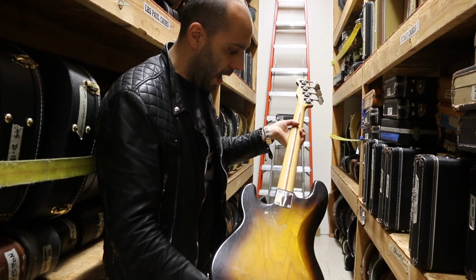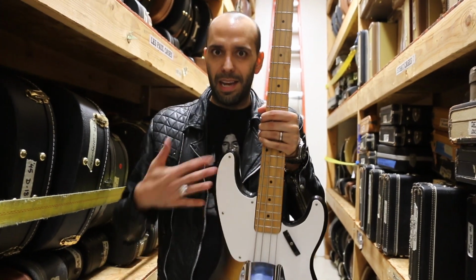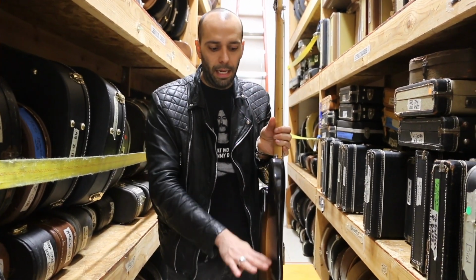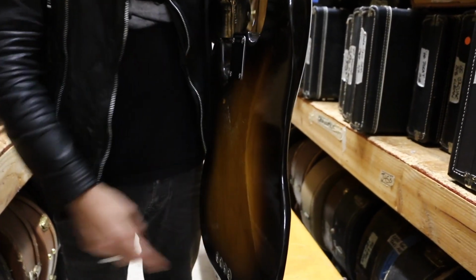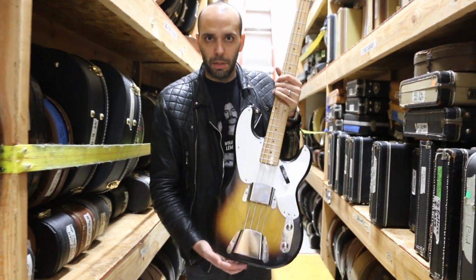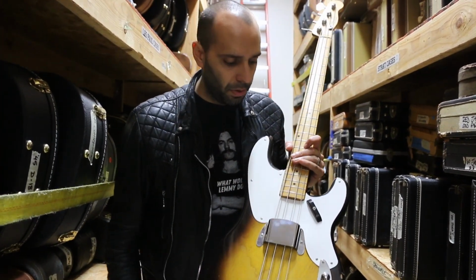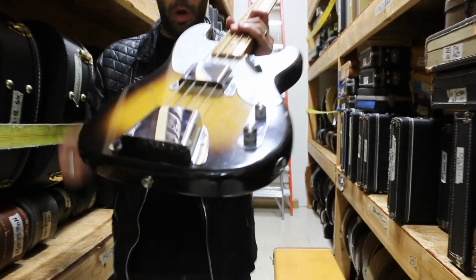So this is the one we haven't done. This is version 2. Version 1 looks kind of like this, but it's that butterscotch blonde with the black guard, just like a '52 Tele. It's also a slab body. This is the first where we start to see the contoured back like you'd see on a Stratocaster, the belly cut. That's also right around the time they switched to the two-color sunburst finish on ash body with the white guard, like they were doing on the Telecasters and the Strats. Just a single volume and tone, and just this one pickup under here.